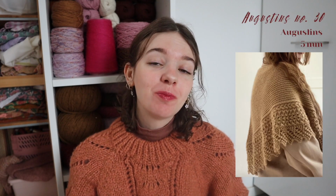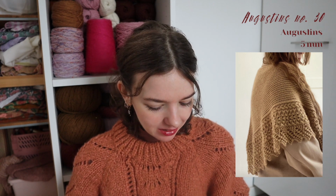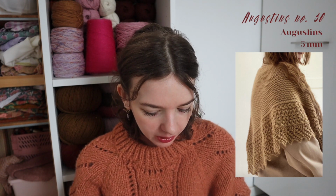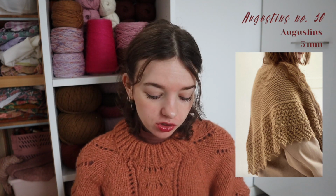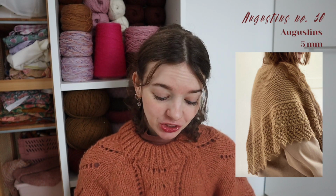The next pattern that I have is the Augustines number 13 by Augustins Knitwear. And I actually think I want to knit this scarf or this shawl as well because it's so beautiful. It's knit on 5mm needles with, I think she has just a merino with a second strand of mohair, something like that. It doesn't really say the yarn weight, sadly. That lace edge is just really beautiful.